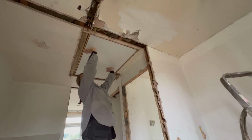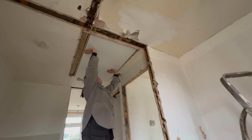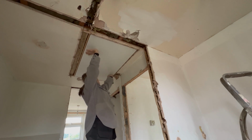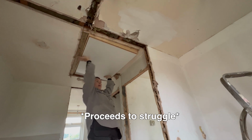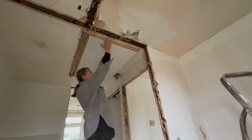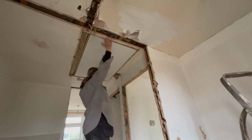Yeah, it's in. And I've got it as well. Yeah, I'm literally holding it, so it's a bit wobbly because obviously I can't keep it straight, but yeah. Yeah, it's good now. Very good. I mean, it's not perfectly flat, but you know what I mean.